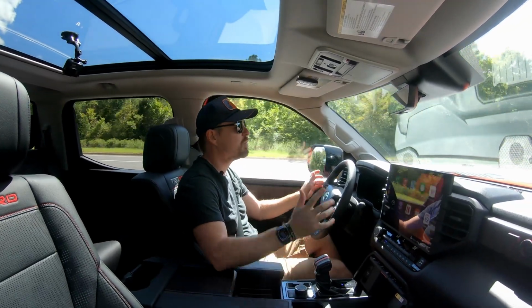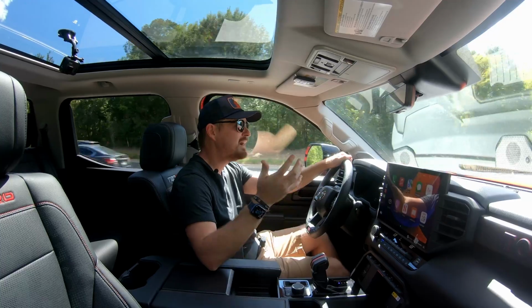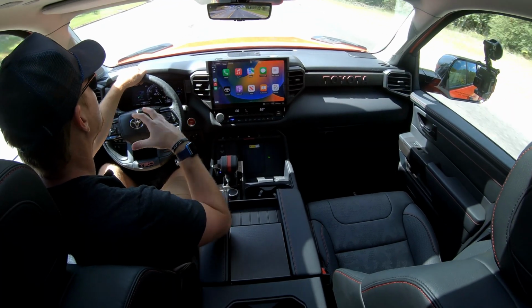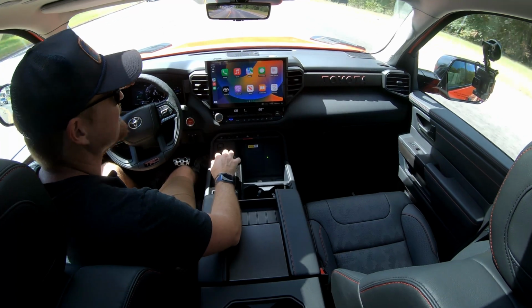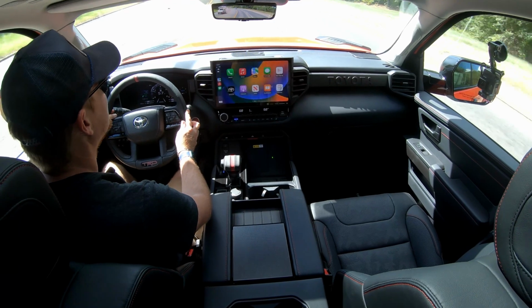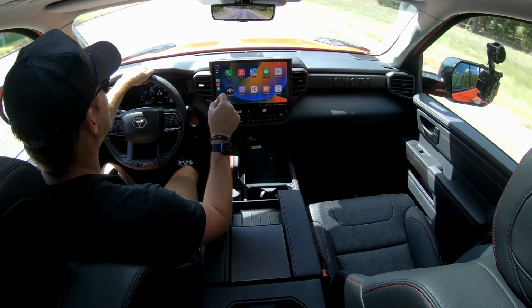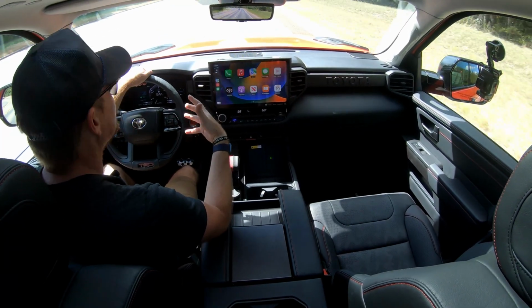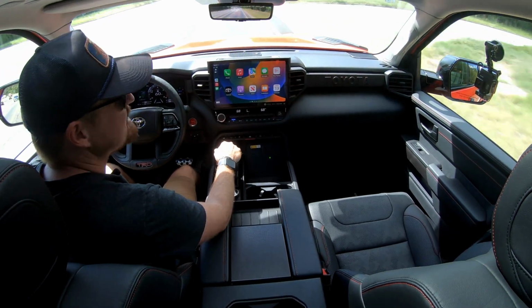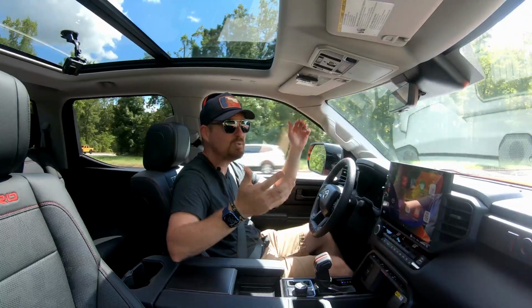Something to consider when shopping this, because not a lot on this can't be had on lower trims, and this one does command a rather large price tag over some of the other models. Just under $70,000, this one really is fully loaded as it sits. There really aren't many options for the TRD Pro model. You get what you get.